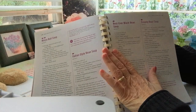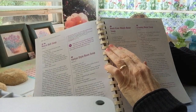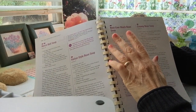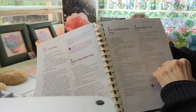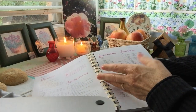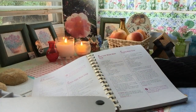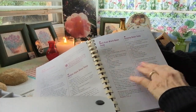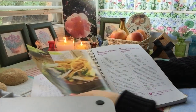Wintertime, it's great to make soups, and if you don't have a crock pot or slow cooker, I really recommend that you try it, because it's really easy to just put things in in the morning and be ready for dinner, or put them in at night and cook overnight. You could do lots of bean soups and minestrones. Excuse me.